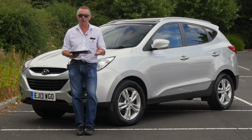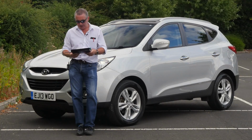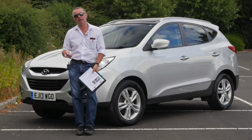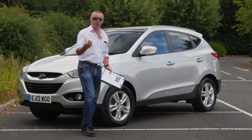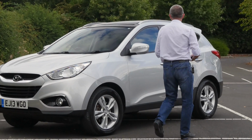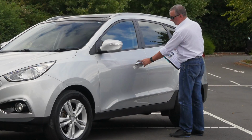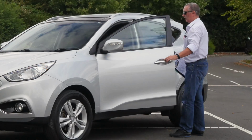It's got a really good spec, panoramic roof, reversing camera, and it's got a full dealer service history. It's got keyless go, keyless entry and keyless start. So with the key in your hand, not pressing anything on the key, there's a black button on the door here. If you press that, wait for it to unlock, you can get in.